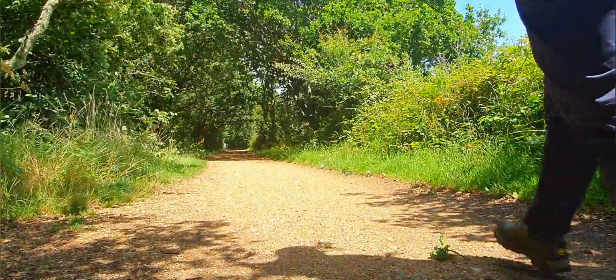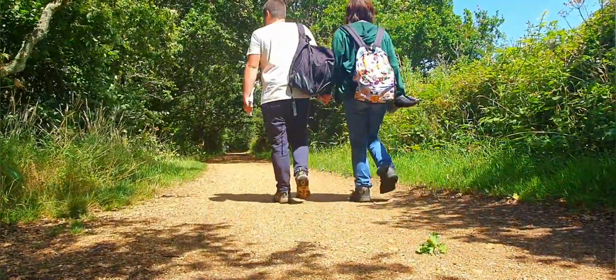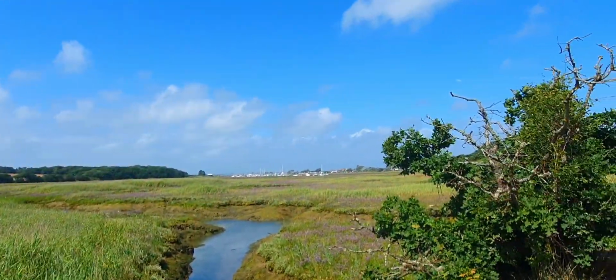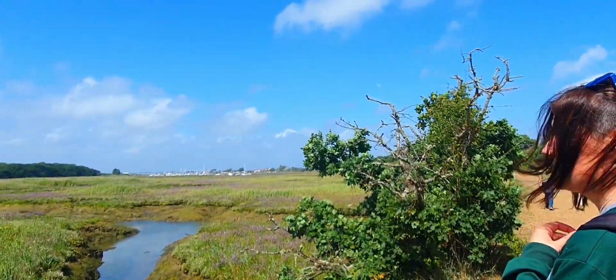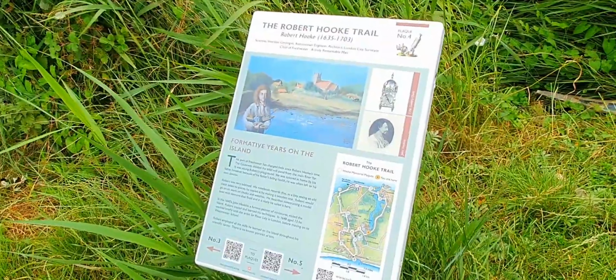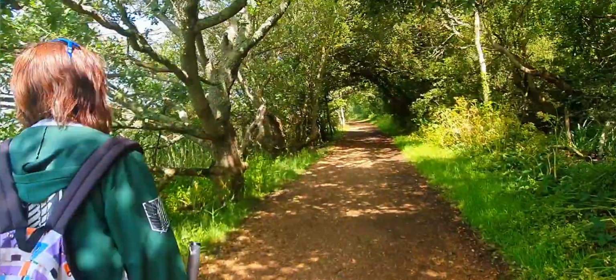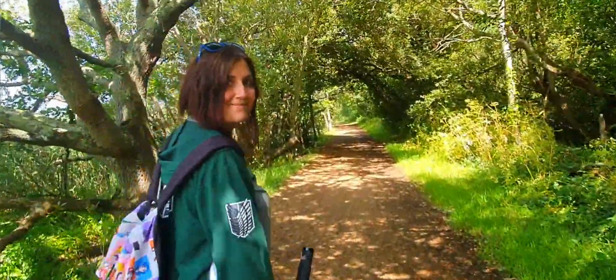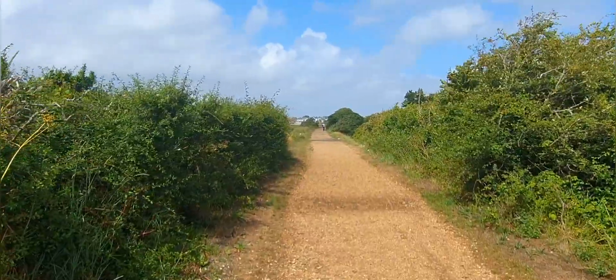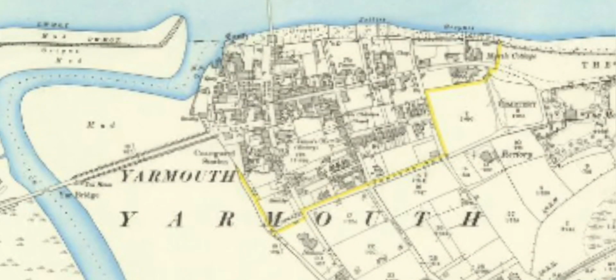As the line left Freshwater, it headed northeast up the River Yar to Yarmouth. This part of the line is an established foot and cycle path, passing through an area of outstanding beauty and biological scientific interest. The railway follows the river continuing northeast to the mouth of the estuary at Yarmouth.